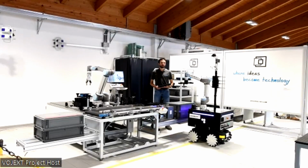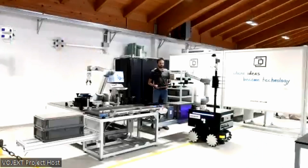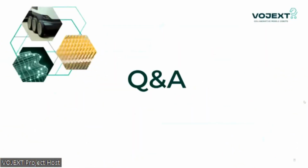Thank you, Marco. Also, we have another question, which is: is it required to have a specific area for the navigation of the robot as such? Yeah, an answer to this one. Okay, for sure, we need a way in which the mobile robot can move inside the establishment.